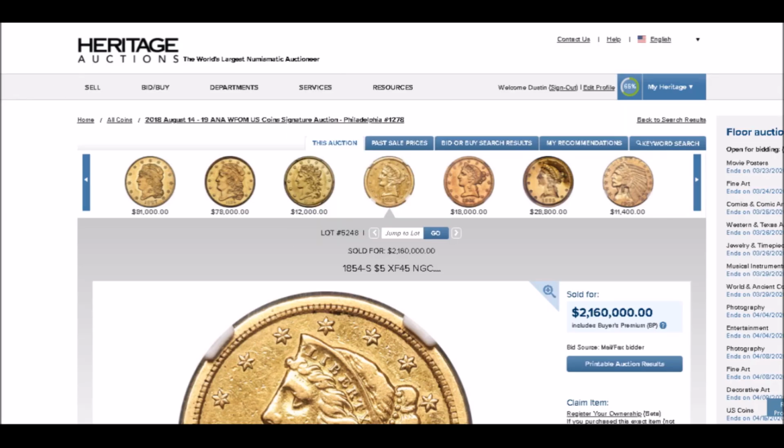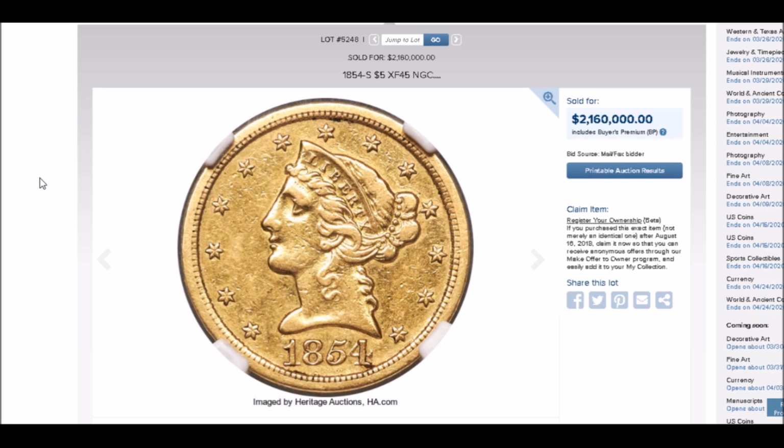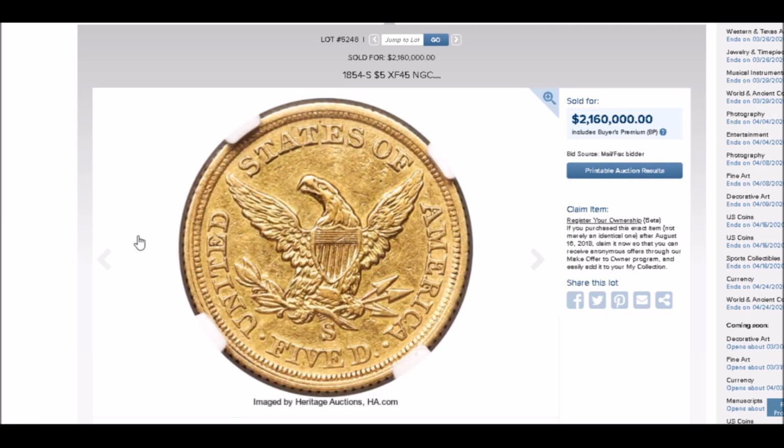Okay, we're going to move on to another super rare coin. This is the 1854S $5 gold piece. This one was graded XF45 by NGC. Now, this is a super rare coin. There are roughly only 4 known, and out of those 4 that are known, one of them was stolen in 1967 and has never been recovered. So technically, there's only 3 known examples of this. So this is just a super rare coin.